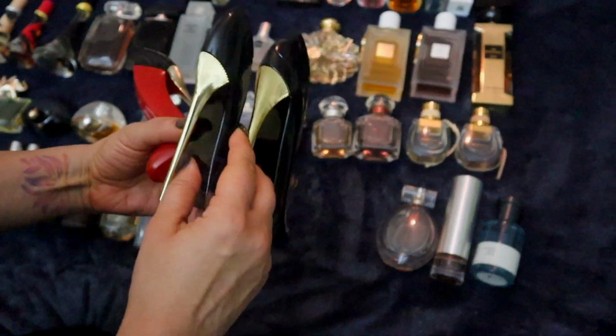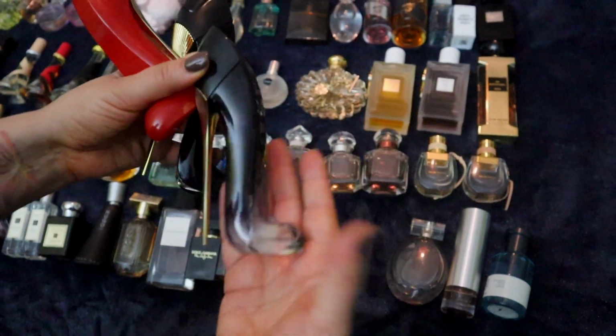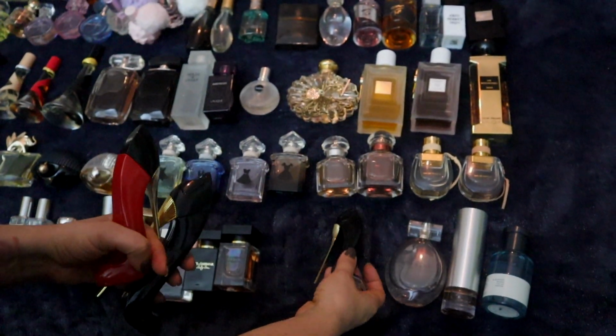Next up we have the Stilettos from Carolina Herrera. And here's the thing, this is my favorite. This is the Léger version. This is my favorite scent, so obviously I really like it, so I'm keeping it.